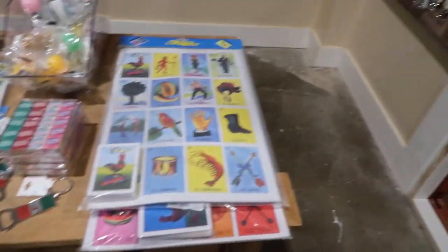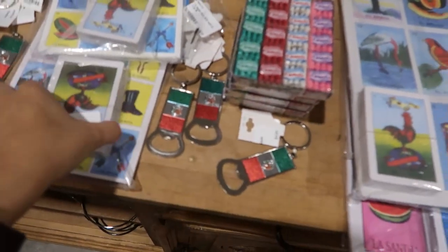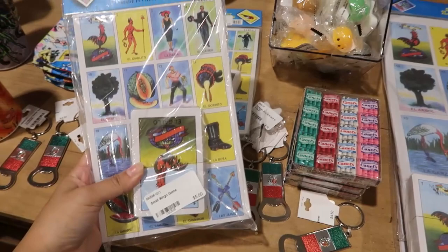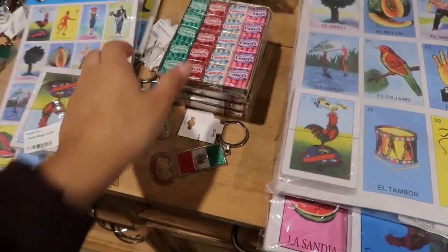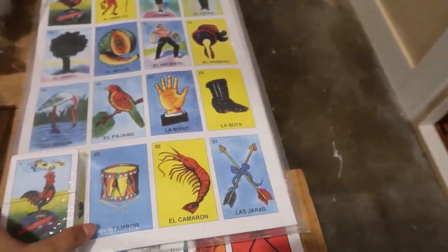What is this? Oh, look, Loteria. If you're Latino, you know Loteria. Small bingo game. Oh my God. Should I get Loteria? I don't know. Let me know if y'all think I should get Loteria. Why are these so tiny? These are so cute. Look at this big Loteria.